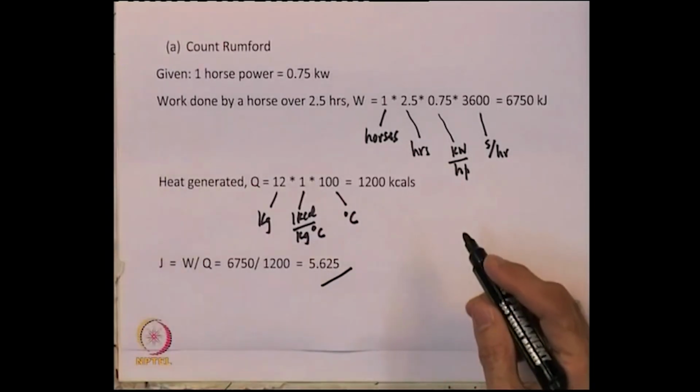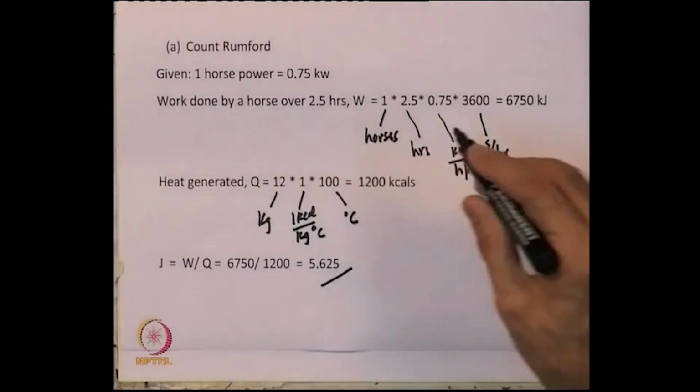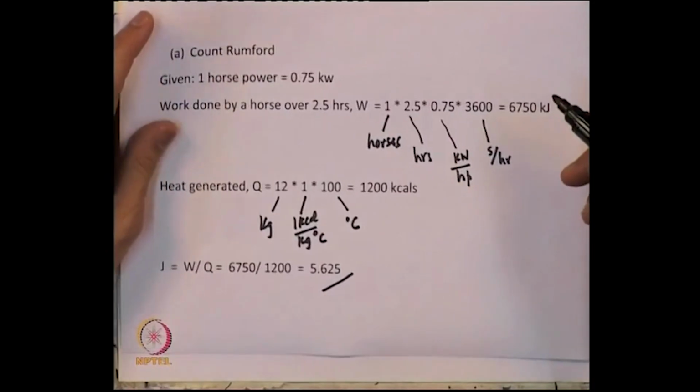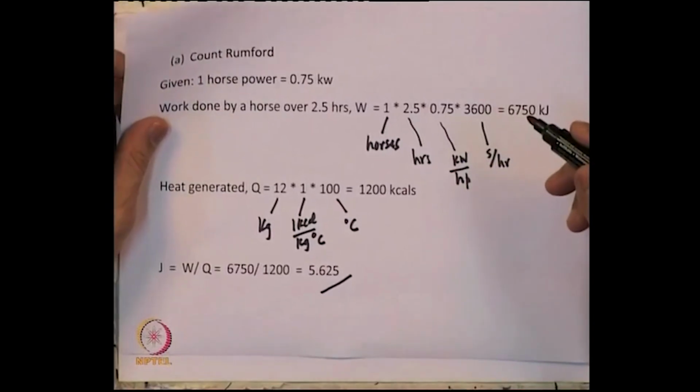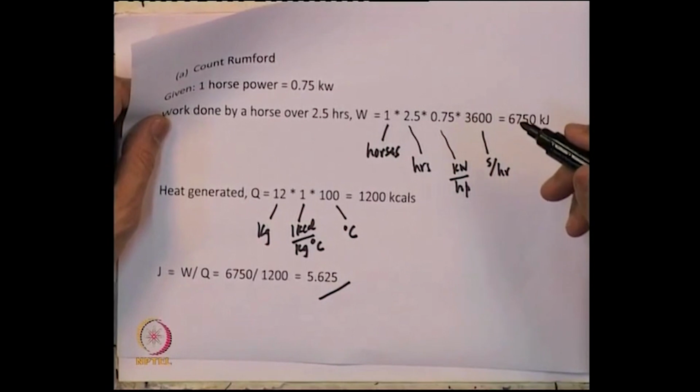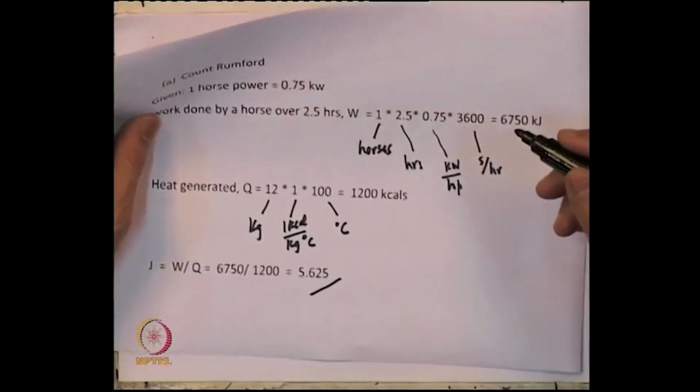You can see this is a bit high, but Count Rumford himself used a little lower value than 0.75 as the conversion factor from what is now called the kilowatt unit to the horsepower. In any case, he got a number. Conceptually, this was one of the first demonstrations of the equivalence of heat and work.